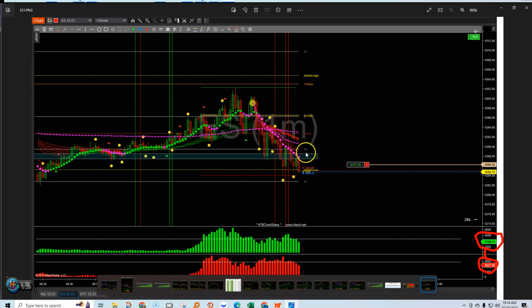We got in with two contracts on the ES, and we had a daily profit target that we were looking for, and we had confirmation with our sell volume versus buy volume. You can see we're at 4,500 on the sell versus 3,700 on the buy, so that looked good. What else? Trend dots coming down.